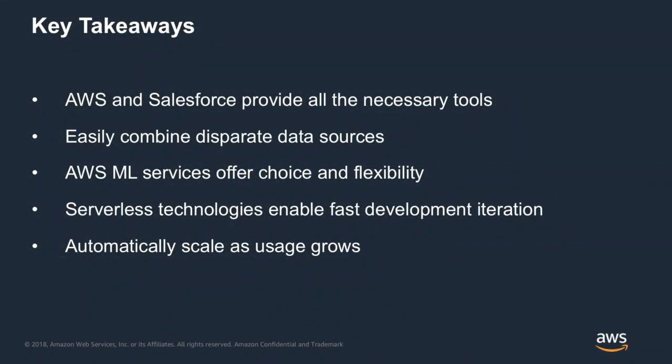All right, so some of the key takeaways. For Autodesk, AWS and Salesforce provide the necessary tools. Salesforce provides us the data about our customers, and AWS provides us the technology to use the data to build models and to deploy them and push the scores back into Salesforce.